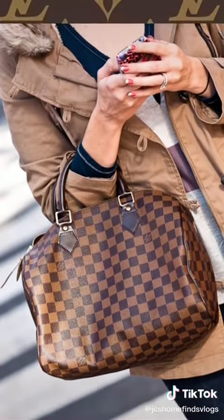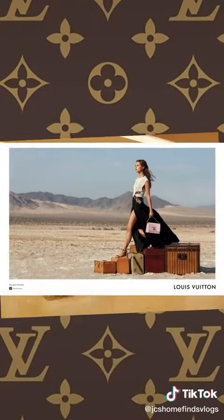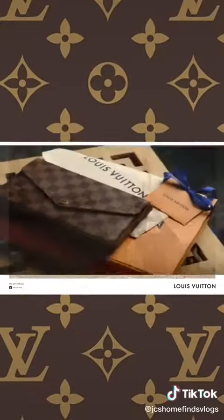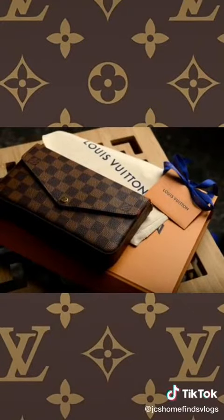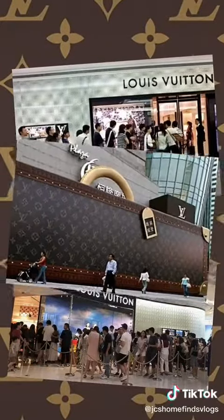If you may have noticed, Louis Vuitton doesn't do that much concentrated marketing. They simply create products that are exceptional in their design and craftsmanship. Their products themselves are doing the marketing, and not all brands in the entire world could achieve such a feat. And that, my friends, is why Louis Vuitton is considered the best.